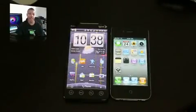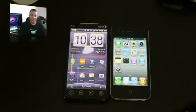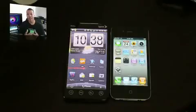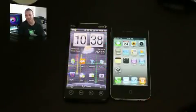So the Evo definitely has a bigger screen, a 4.3-inch screen, but the one thing about the iPhone is it does have a better screen with the Retina display, even though it is smaller. You can see the crispness of the resolution. Me personally, I would probably take a smaller screen with a higher resolution like this over a bigger screen. And again, that may be somebody's preference.